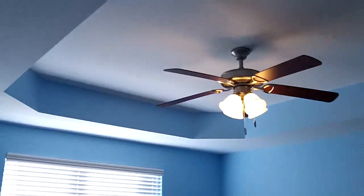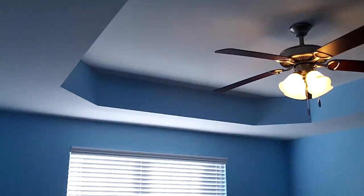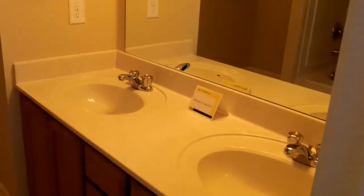Immediately to the left is the master bedroom. You can see here is a nice tray ceiling, double window with the wider blinds. Over here is the master bath. So you got two vanities and a large tub.